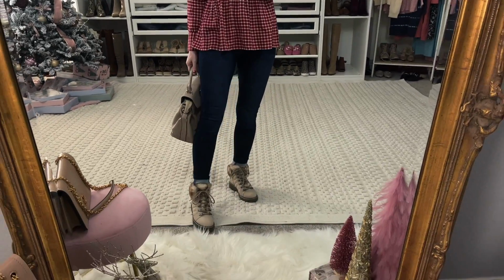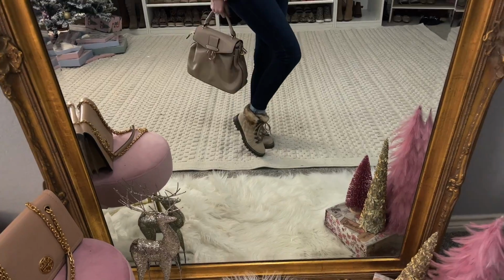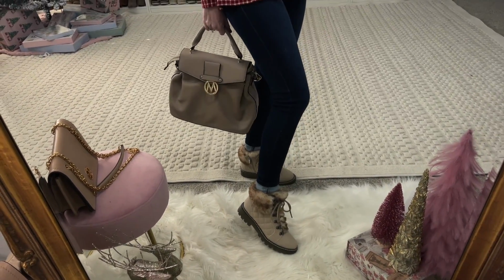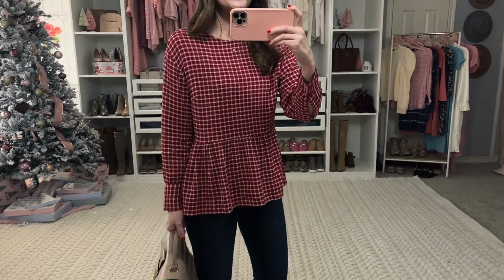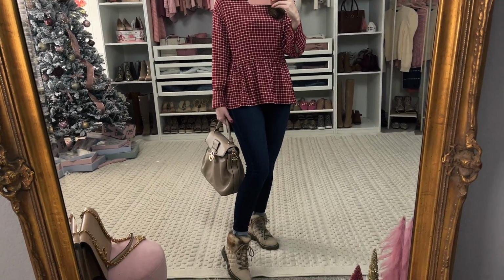I have on my celebrity pink jeans with it, and then these are my scoop quilted faux fur boots. I love these. I think they are so adorable and feminine, and they match so cutely with this top really, really well.